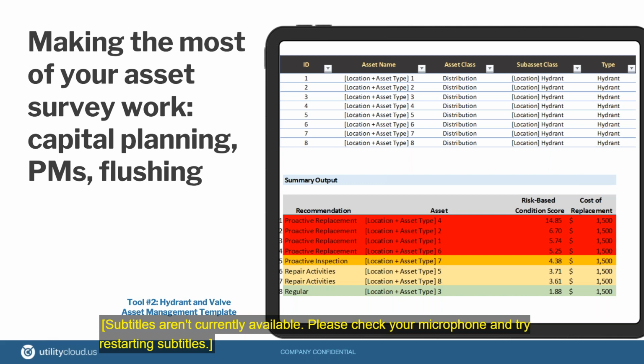So first order of business, find what's not working and get that fixed. But second, do a condition assessment and collect data that contributes to criticality and risk while you're out there. And so when you come back and after your flushing program is over, you can run some quick reports and understand where you should be spending money next in the infrastructure. So it's a great opportunity to kill two birds with one stone, if you will.